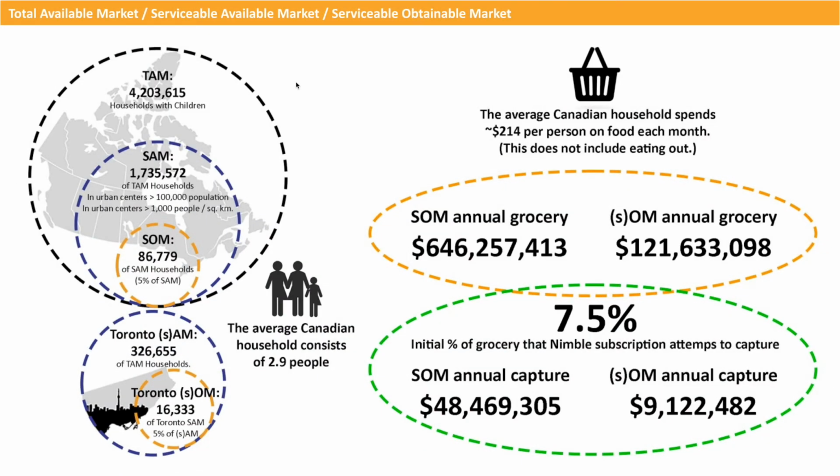Having introduced a number of customer segments that we believe we can deliver value for, we chose to focus on Canadian households with children as our target beachhead customer for 3 reasons: the representative market size relative to the Canadian population as a whole, for the ways that Nimble can address their specific pain points, and given the repeat grocery purchase rate for this customer demographic. Our SAM figures are based on households in urban centers with greater than 100,000 population and greater than 1,000 people per square kilometer. While we include households from a national perspective over the following slides, we'll focus our presentation on Toronto households as the serviceable available market that we would initially address. Drilling down to the serviceable obtainable market that comprises 5% of Toronto households, the following slides are based on the national average of Canadian households.